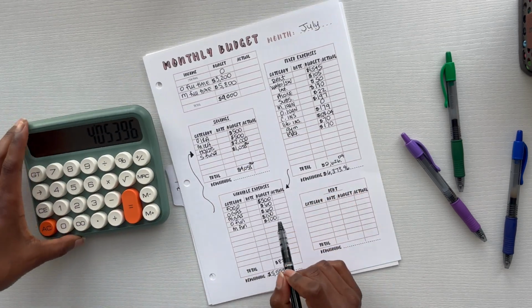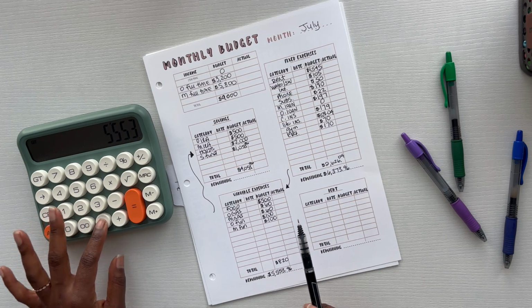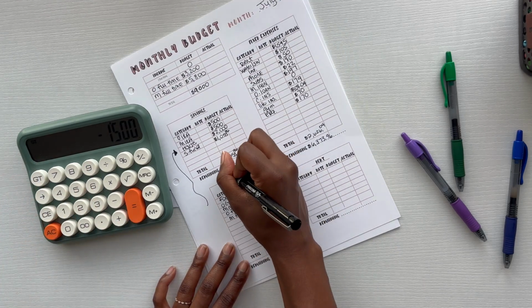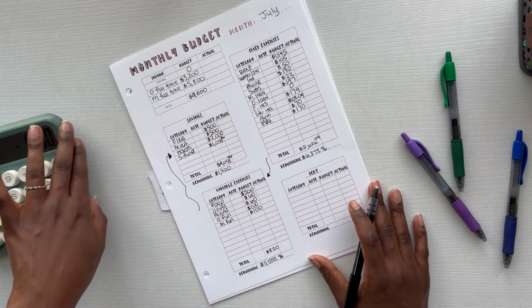So we're going to take that number and subtract that from $5,553.96. So now we have $1,500 remaining. It says negative, I just did it backwards. So now we're going to debt.